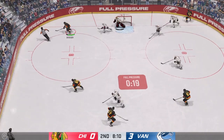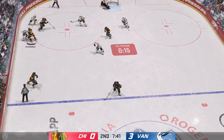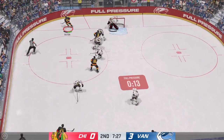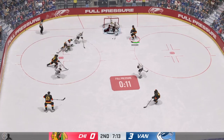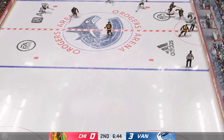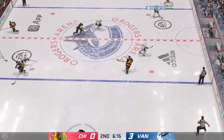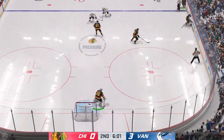Oh, they have really got the cycle going. Along the boards. Here's one more pass. And they come up with the puck. What's the touch? Oh, a thunderous collision there. And they'll skate it out of the zone. Now over to Besser. Takes the feed in the middle of the ice.